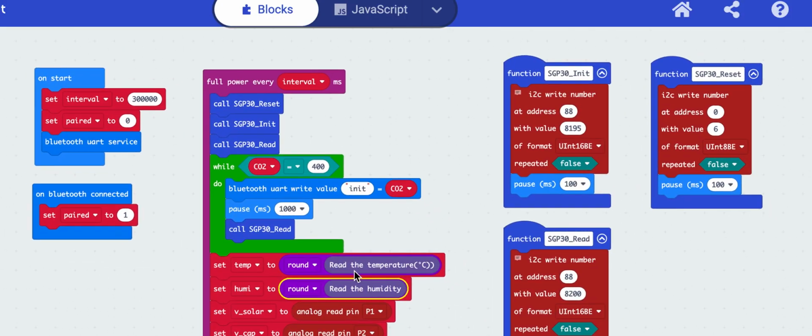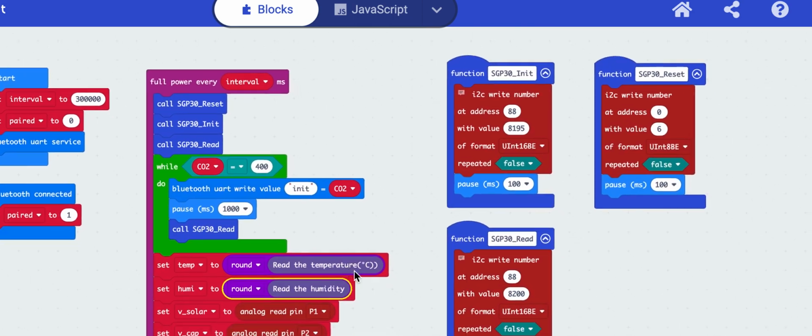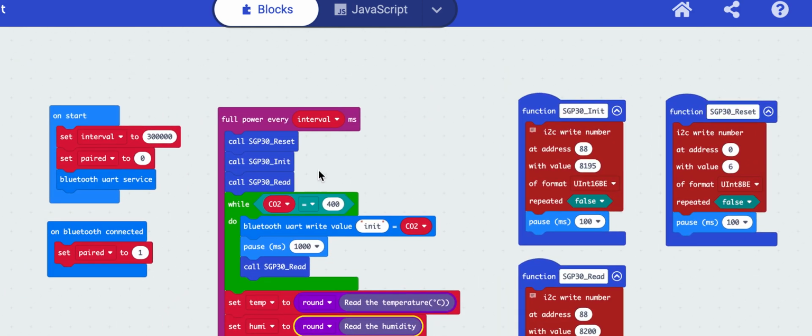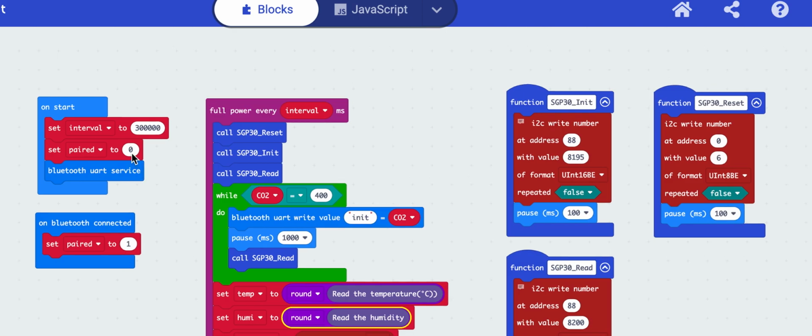Now I will show you the source code for my project. On start, the microbit will set the interval to 300,000. Interval is basically how frequent the microbit reads the data. By default, it is 300,000 milliseconds, which is 5 minutes. It will also set paired to 0, which means that the microbit is not yet paired to any device.